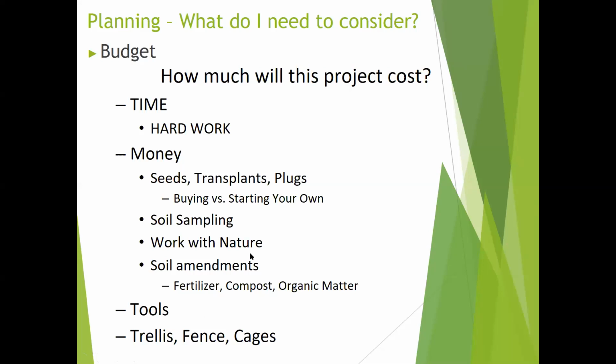The more you can work with nature, the better off you'll be. Your seeds are always going to be way more cost efficient than buying transplants or plugs or anything like that. Starting your own can be more efficient than buying transplants.